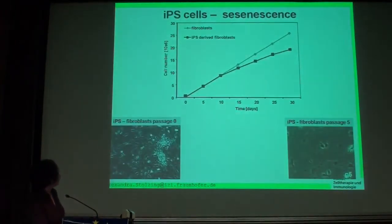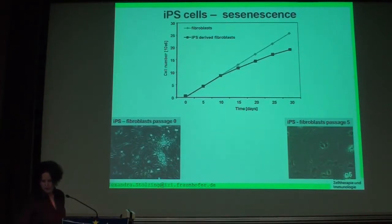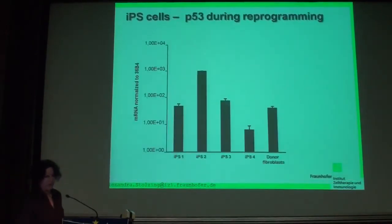We then do the usual stuff. We go through culturing these cells and looking at the passage levels. We control for beta-gal staining, and here's one showing that there is, with time, really senescence. We don't know yet if that will be different or not, because there are not enough lines. And this is showing you one of the problems we have here.